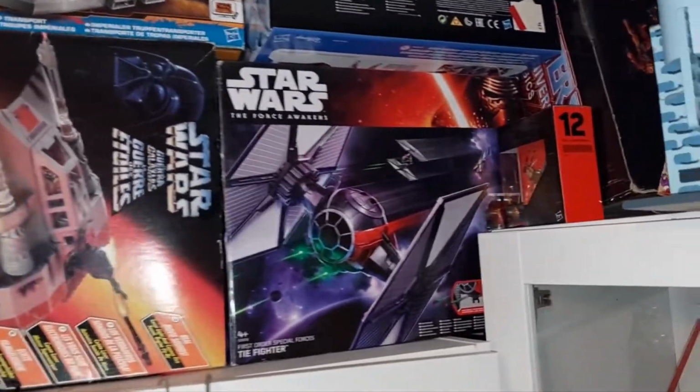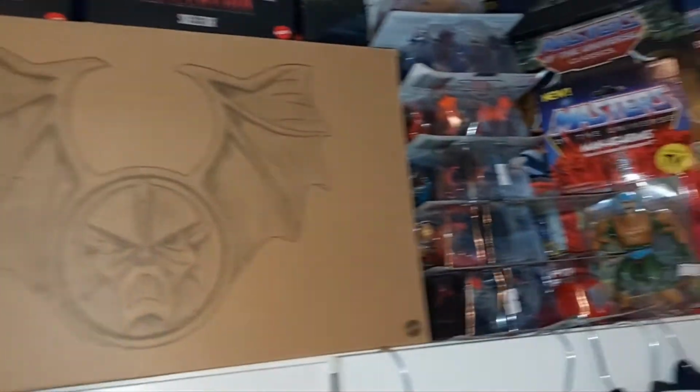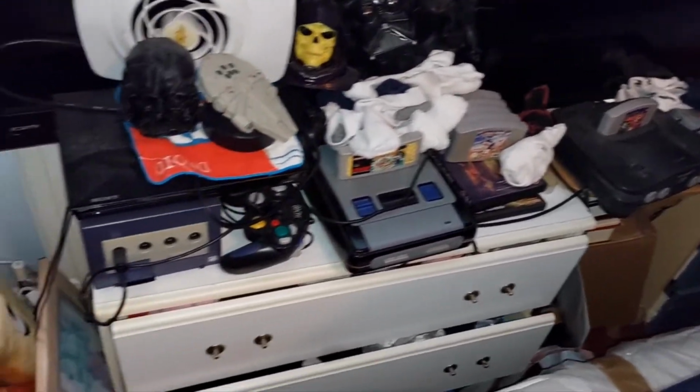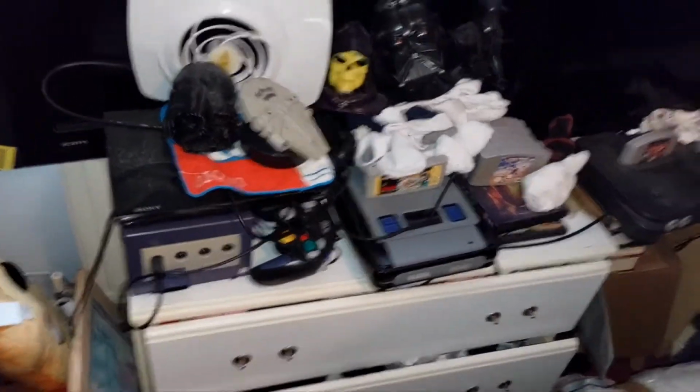So like I said, guys, as you can see, I do need to sell some stuff. But, and then over here, again, it's a bit messy, but it's all my old computers, all the Super Nintendo, Nintendo GameCube and that, and a few bits.